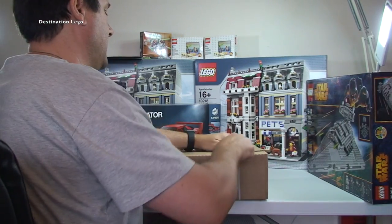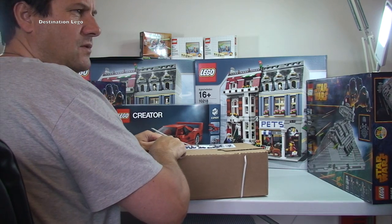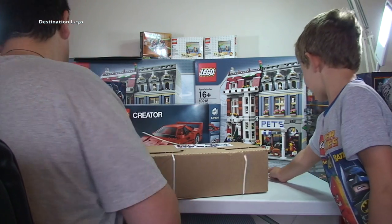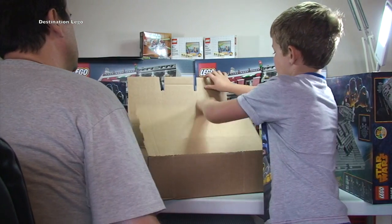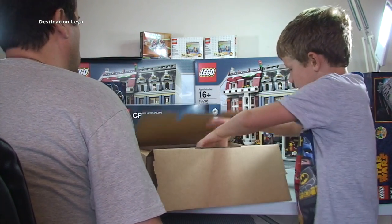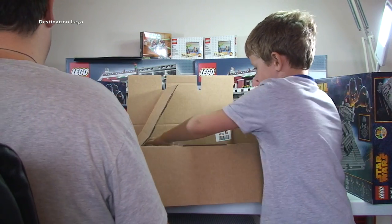Okay, another one from Lego Shop at Home. Or the Stego. Stego? What's a Stego? Lego store online. So this one then. I can't remember.